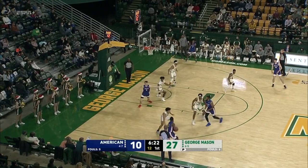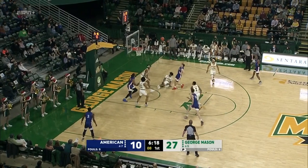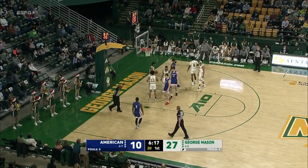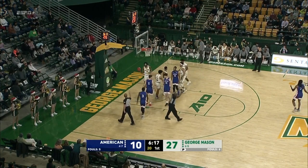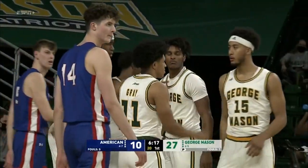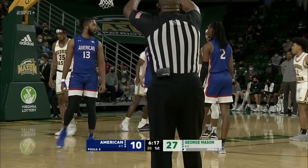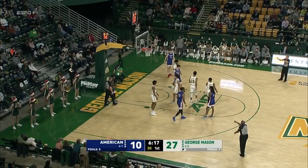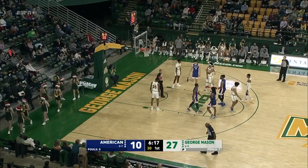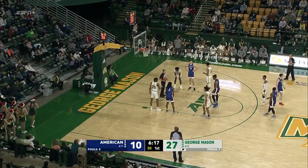High post, Bragg. Gives it up. They go down low. Spinning, getting into the paint. It's a little fadeaway push shot, no good. And let's see, are they going to count the basket? They called a foul on the Patriots. And it'll go against Gray. But that'll be free throws coming. So it's 1-1. I guess they said it occurred before the tap. It is almost simultaneous that, hey, you got the offensive rebound and put it back in.